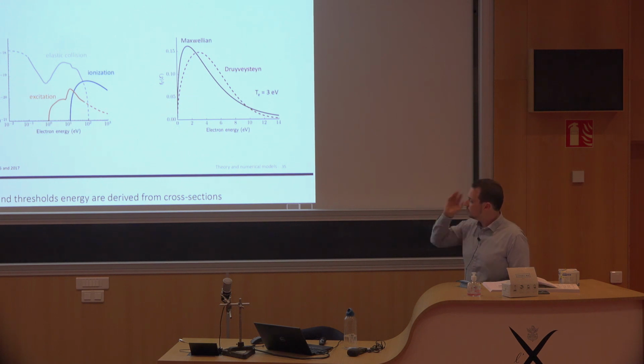Two other comments I can make on this. The first: we do measure the electron energy distribution function with the Langmuir probe, and we saw that except at some extrema, we are quite Maxwellian, and the extrema we could see in argon as well. So maybe it's a problem with the experiment. We are quite confident it's Maxwellian.